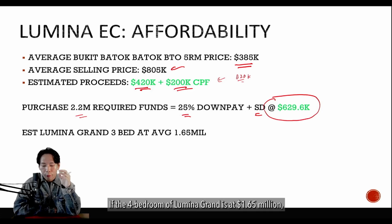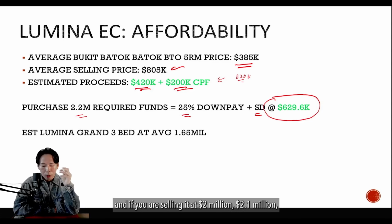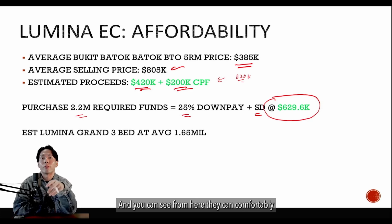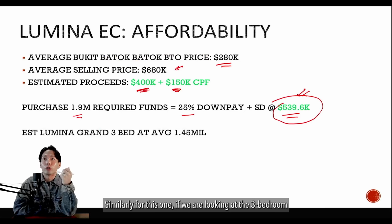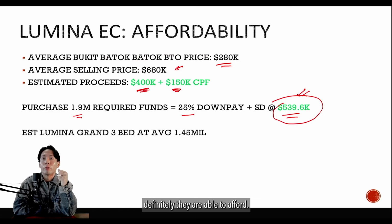If the 4-bedroom of Lumina Grand is at 1.65, and if you're selling it at 2 million, 2.1 million, we need to understand whether the homeowners in the area can afford to pay this price. And if you can see from here, they can comfortably pay for the down payment and the stamp duty after selling off their HDB. Okay. Similarly, for the 3-bedroom, it's more than comfortable for them after selling their 4-room HDB. Definitely, they are able to afford.